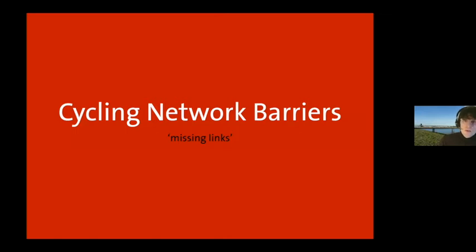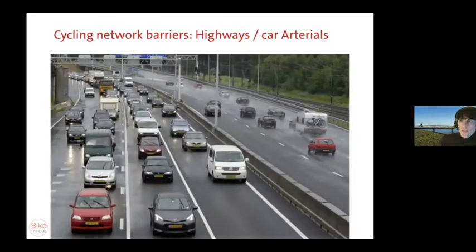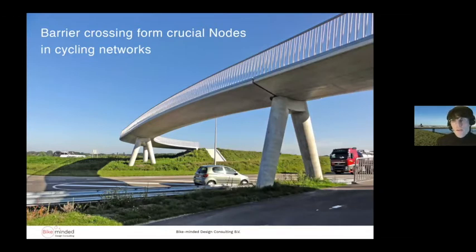What you run into with these routes is that you want to offer a seamless ride, and the network is only as good as its weakest links. If there are interruptions or barriers, you will not reach your destination so quickly. Highways, rail corridors, rivers, or cycling unfriendly intersections cut up the cycling network, so to say. My point here is that the solutions you put in place to deal with these barriers for cyclists and pedestrians are really crucial for cycling networks. You can build cycling networks up to the barrier and then continue on the other side, but it won't be effective until you solve these barriers.